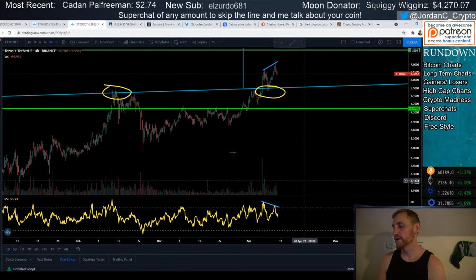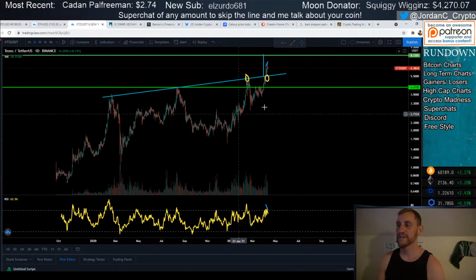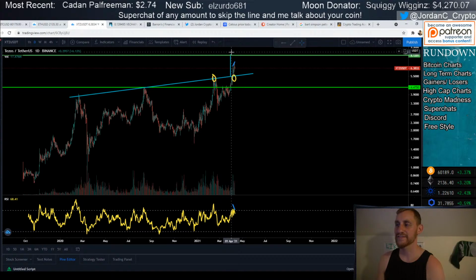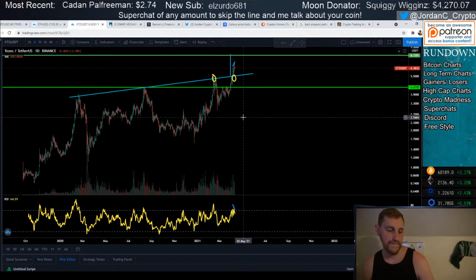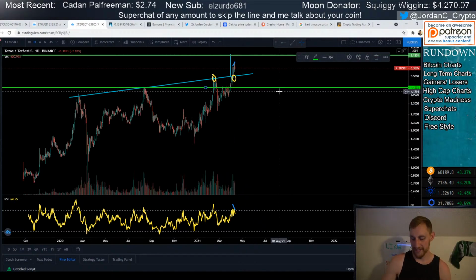Ultimately, just to give you a quick update on Tezos, though, you broke this big cup and handle pattern. I believe you're going up to 812 for Tezos. Some people say Tezos, some people say Tezos, but I mean, 812 is probably your next target for Tezos.